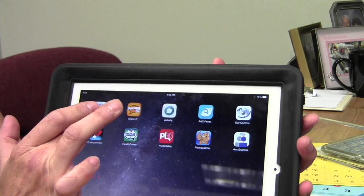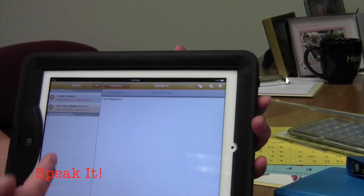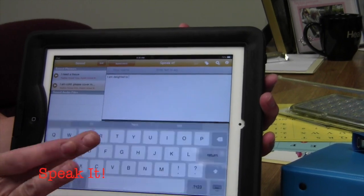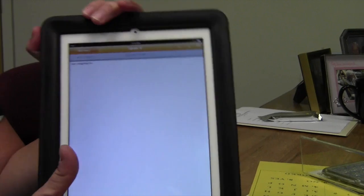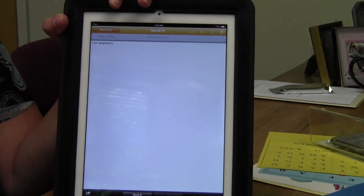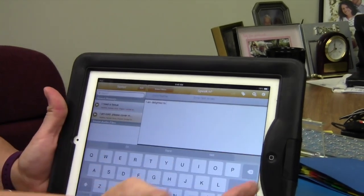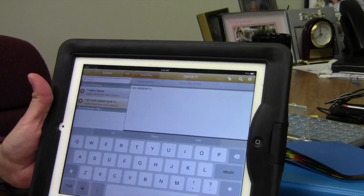Another great app is speakit. That is $1.99, and speakit is basically just type and talk. That's what it does, and it offers you both use in landscape and portrait. Okay, Verbally is only able to be used in landscape, but this you can do portrait or landscape. If you use it with the iPad this way on a landscape, you get larger keys.